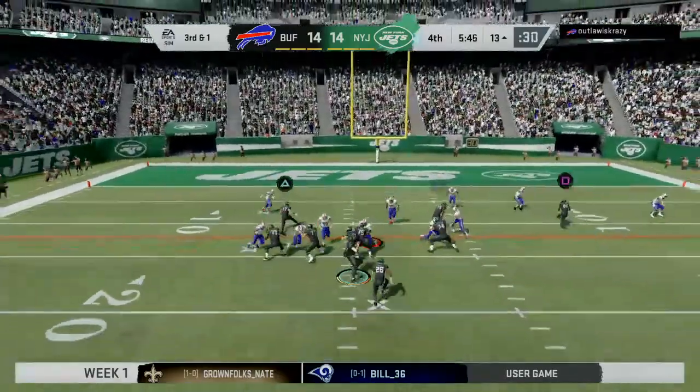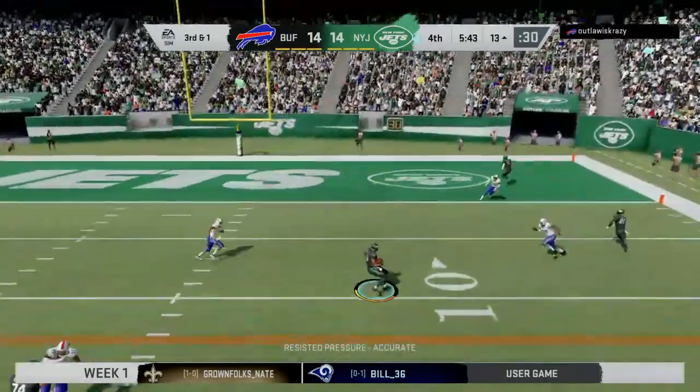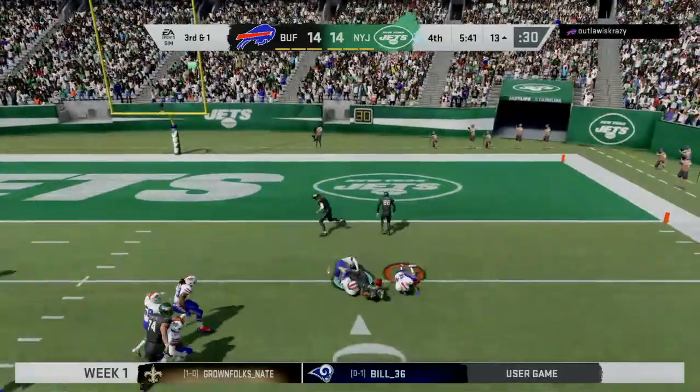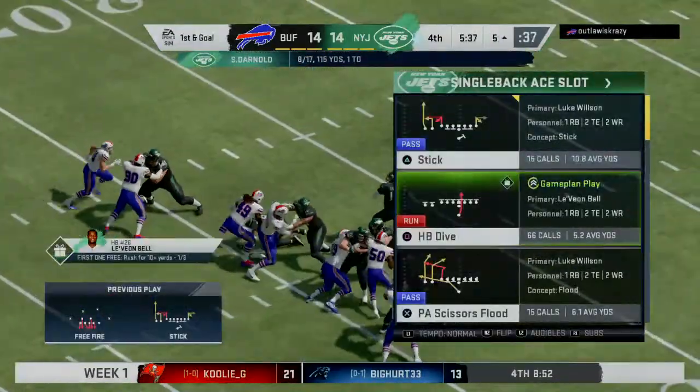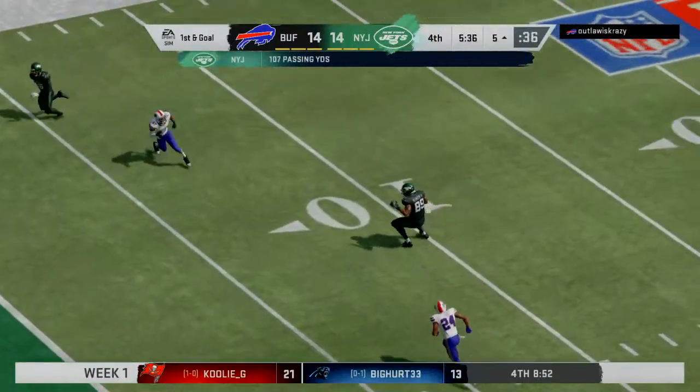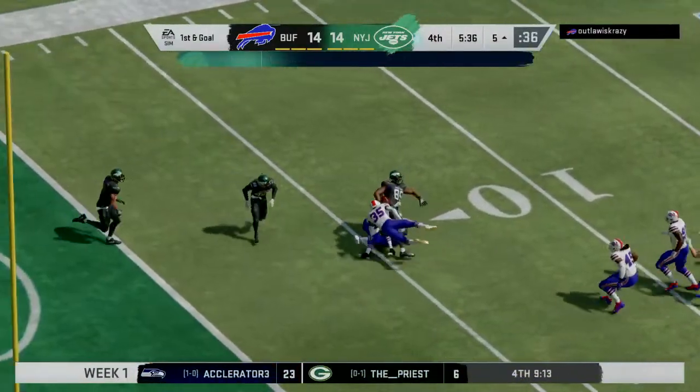They end up taking up extra space just because there's not enough space for receivers to run for. And he has the first down before he's tackled at the 5. First catch of the new season for him, and he picks up the first.